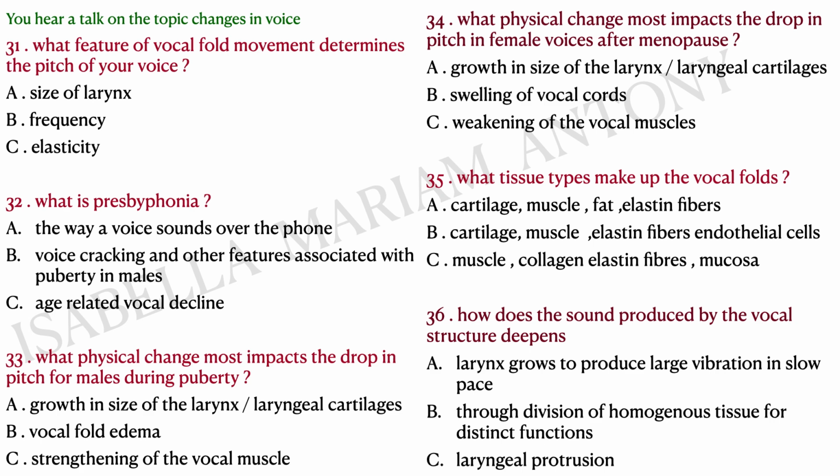But when kept in good condition, your voice box is a finely tuned instrument, capable of operatic arias, moody monologues, and stirring speech.